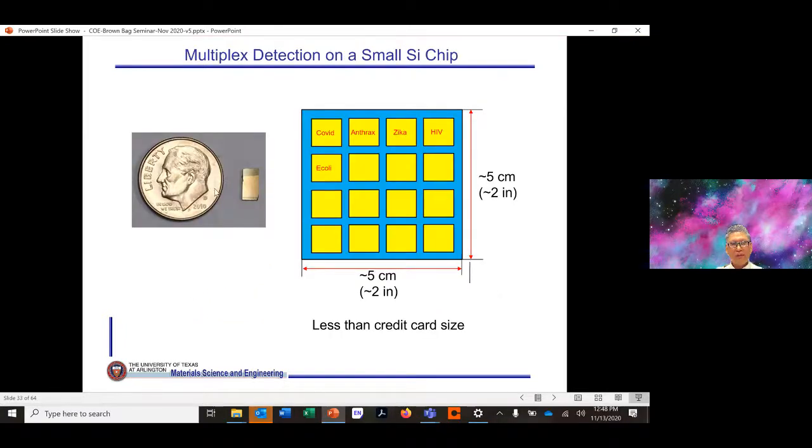And also, as I mentioned, this is very small, and you can detect any sequence. So you can make multiplex detection on a single chip. So for example, on this scale, you can see that it is 5 centimeters, 2 inch by 2 inch. This section can be COVID detection, anthrax, Zika, HIV, E. coli; many diseases can be detected at the same time, because this dimension is less than a credit card size.